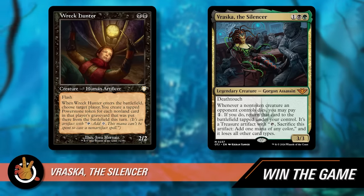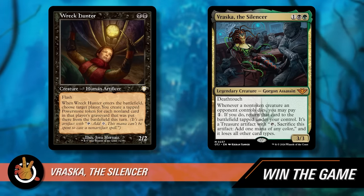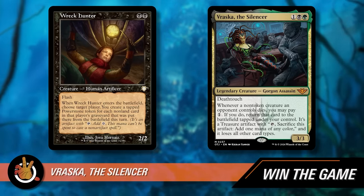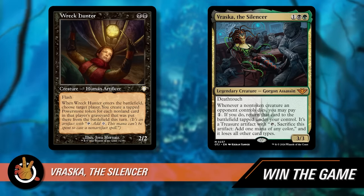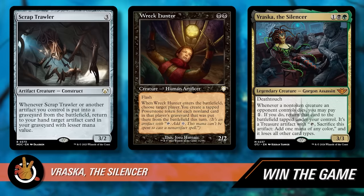It's Wreck Hunter. Oh, yeah. When this enters the battlefield, choose target player. You create a tapped Power Stone token for each nonland card in that player's graveyard that was put there from the battlefield this turn. So if you have two or three of their things, you can crack all of those. This is the Scrap Trawler deck.